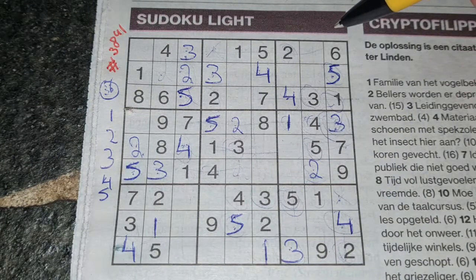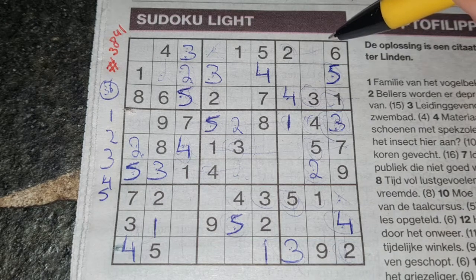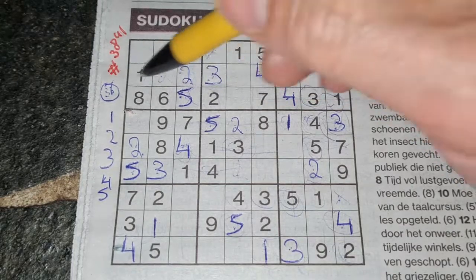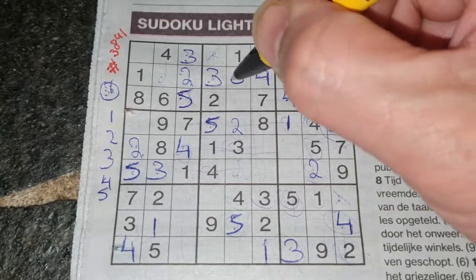Alright. How about, can I do the 6? Let me see. Ooh, it will be difficult. But let me try. Okay. Should be not easy with the 6. 6 in this row, 6 in the third row. So the row between, the second row, the only place left for the 6 should be there.